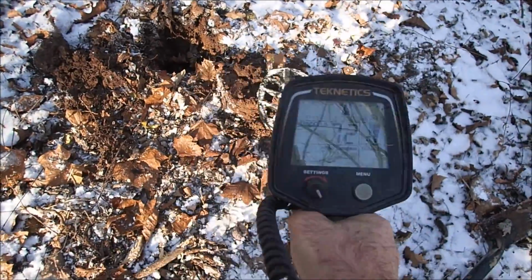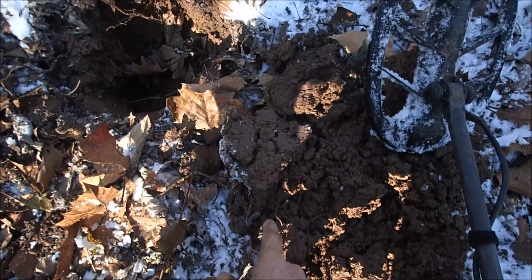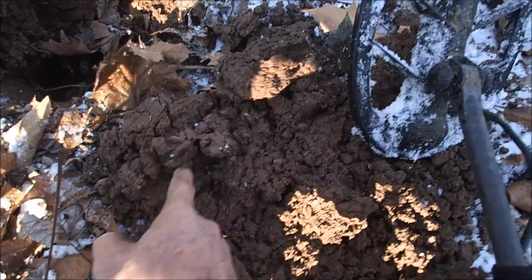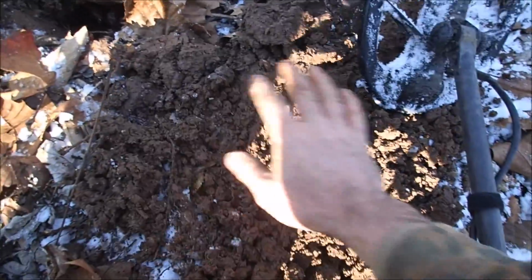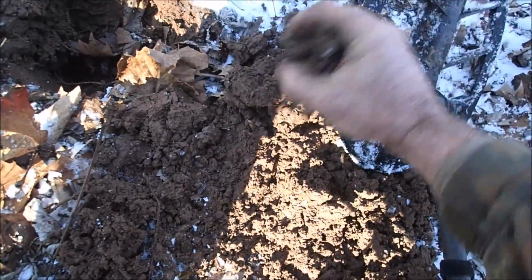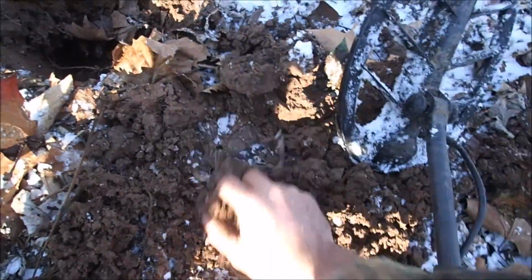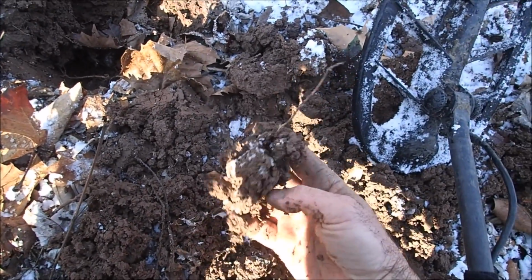Okay, what do we got? Yeah, looks pretty good. You ready? Here we go. First relic. You see it? Do ya? Anticipation. Okay, I don't see any sign of it here, so we'll just go ahead and start picking it up and doing that until we grab it. It's in my hand. It's in this pile right here.